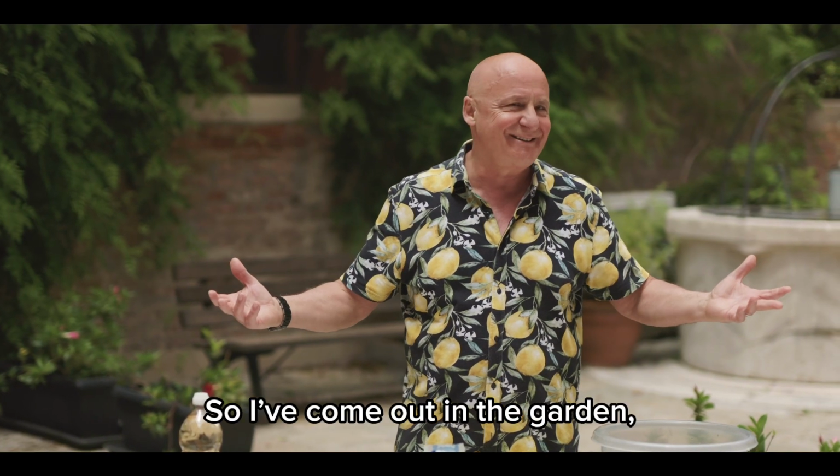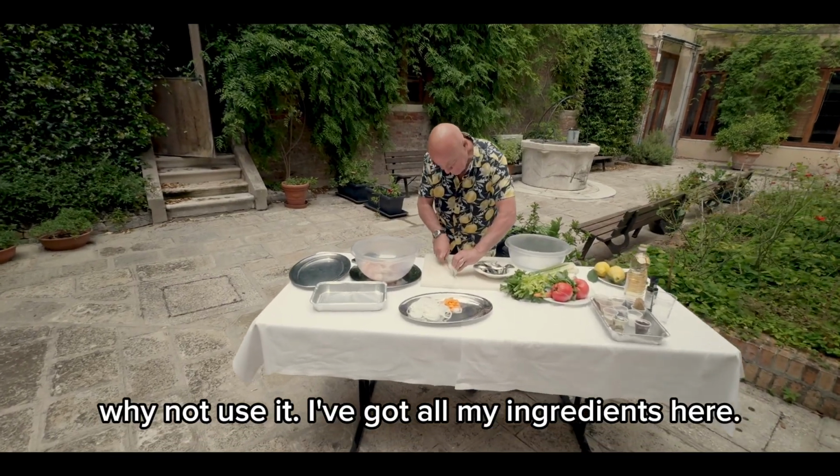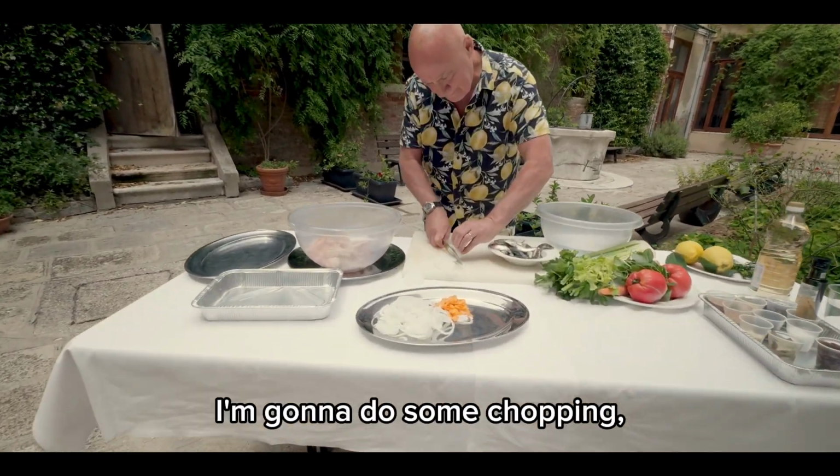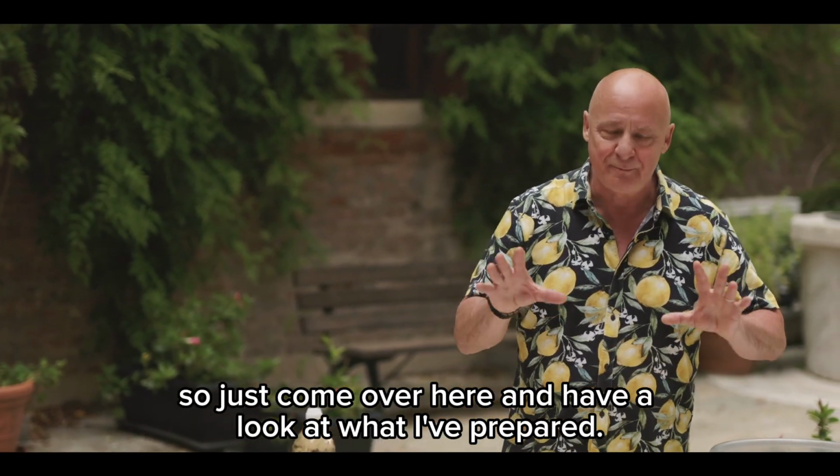So I come out in the garden. I mean, this hotel is amazing. It's got this beautiful garden. Why not use it? I've got all my ingredients here. I'm going to do some chopping. I'm going to do some prepping. So just come over here and have a look at what I've prepared.